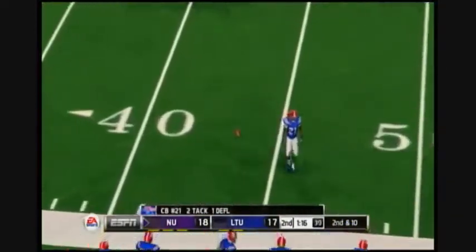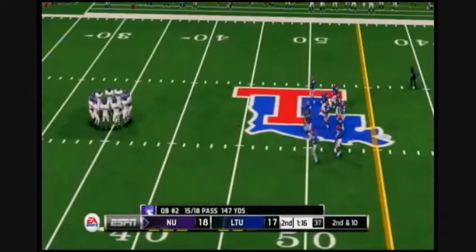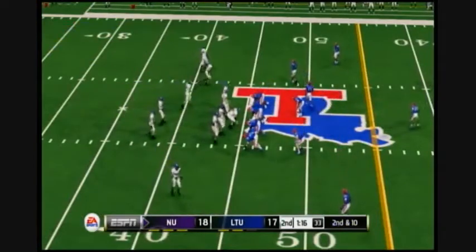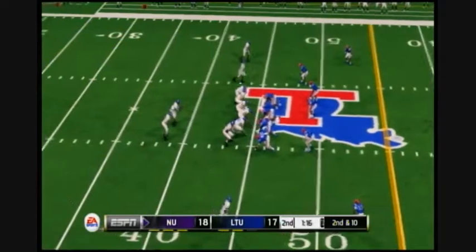Nearly picked off, but he couldn't hold it. That could have been a big play for the defense. Yeah, even though he had a good shot at picking it off, it's still a heck of a play to force the incomplete pass. So it's 2nd and 10. Ball on the 45. Oklahoma.